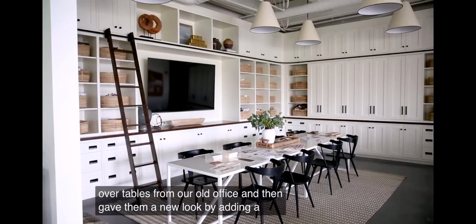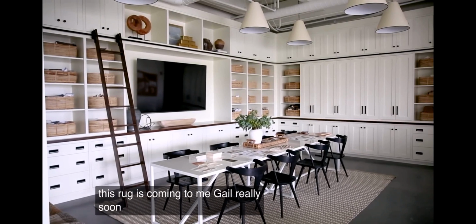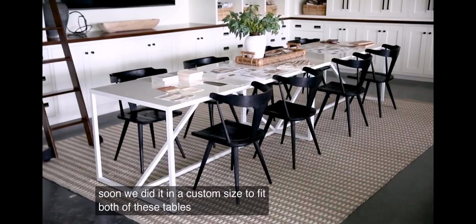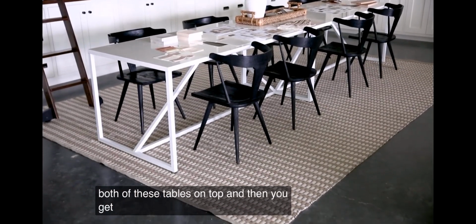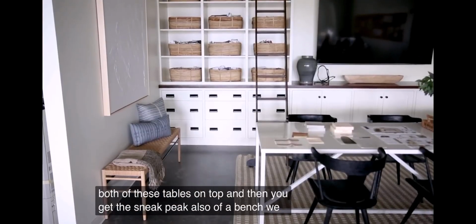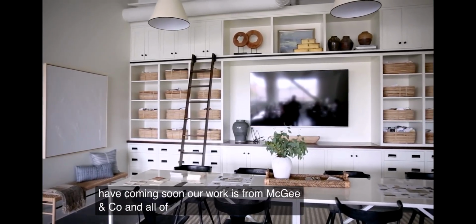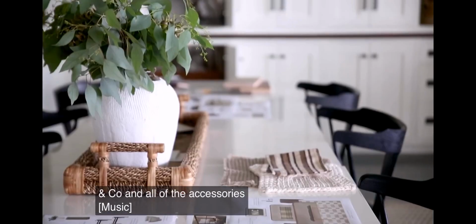The furniture in this space, we brought over tables from our old office and then gave them a new look by adding a rug. This rug is coming to McGee & Co. really soon. We did it in a custom size to fit both of these tables on top. And then you get a sneak peek also of a bench we have coming soon. The artwork is from McGee & Co. and all of the accessories.